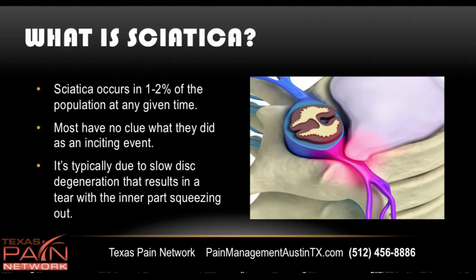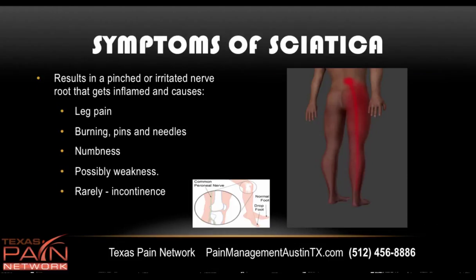And what it is most commonly is slow disc degeneration over years that results in a tear of the outer part of the disc and the inner part squeezes out. It could be something very simple like a sneeze, or bending over to pick something up. It doesn't have to be something dramatic like a jet skiing accident or a car accident.